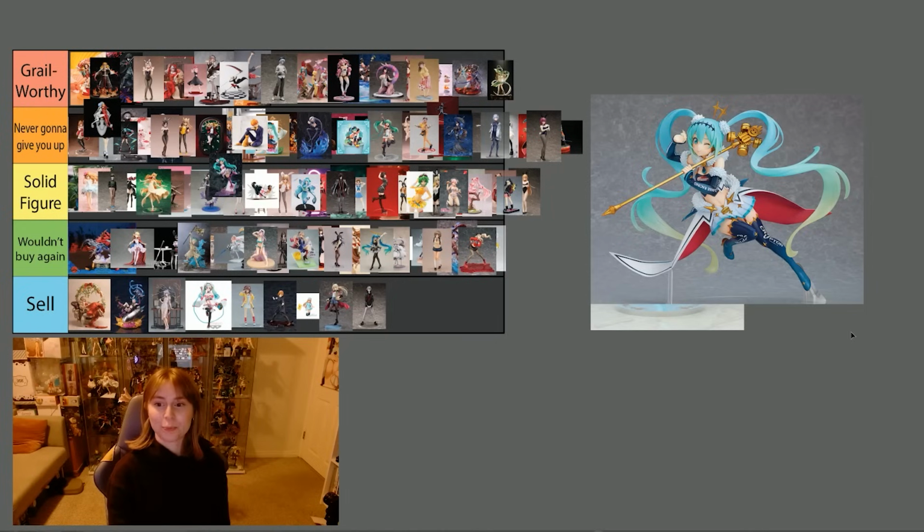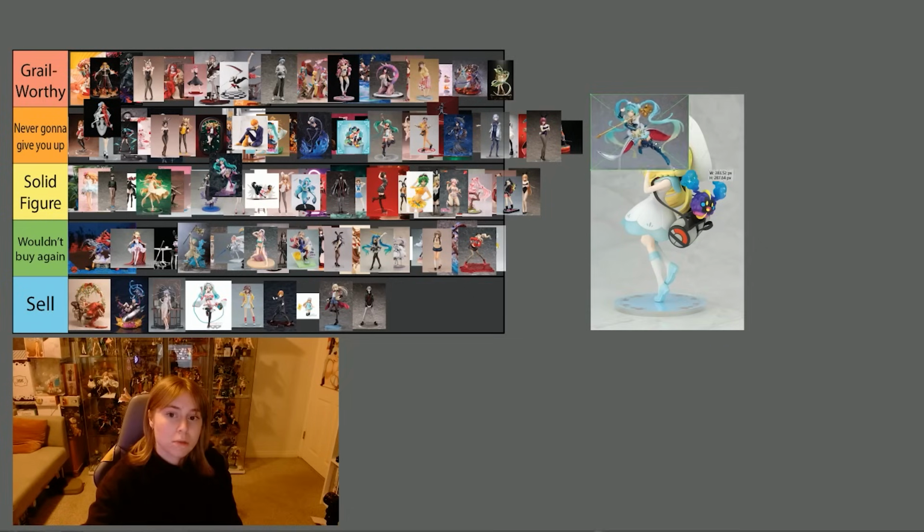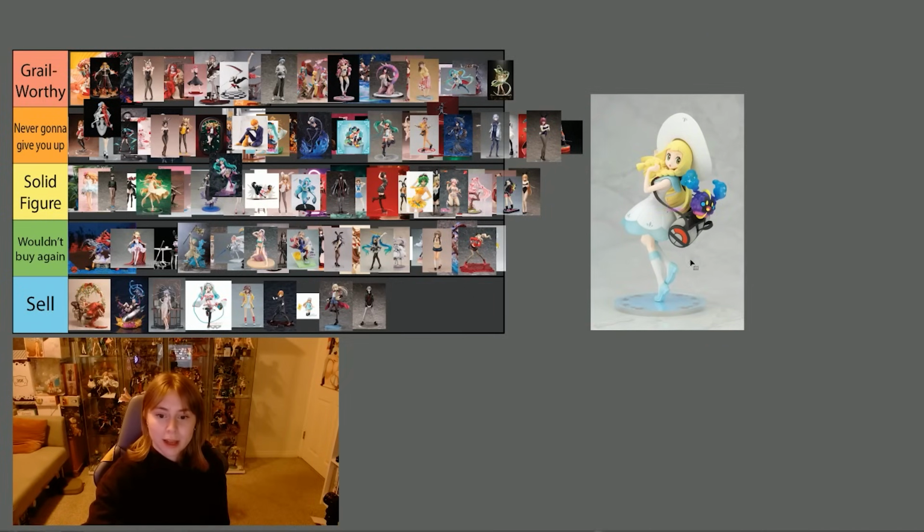She's a stunning figure. Best Racing Miku figure ever made. Love her. She is Grail worthy. This was my first Miku. She has a special place in my heart. Def's Grail worthy. Okay, I think we're getting near the end here.